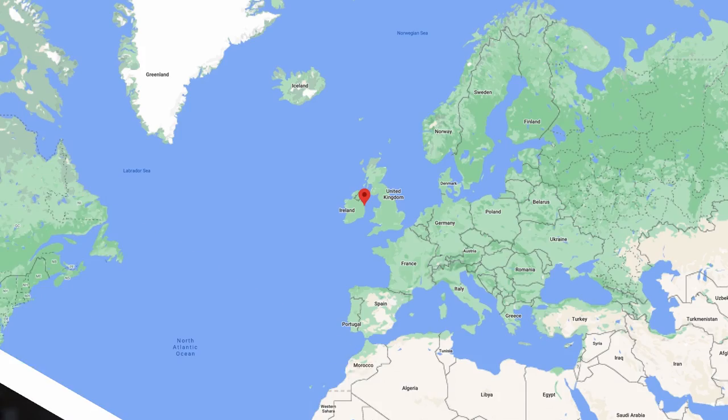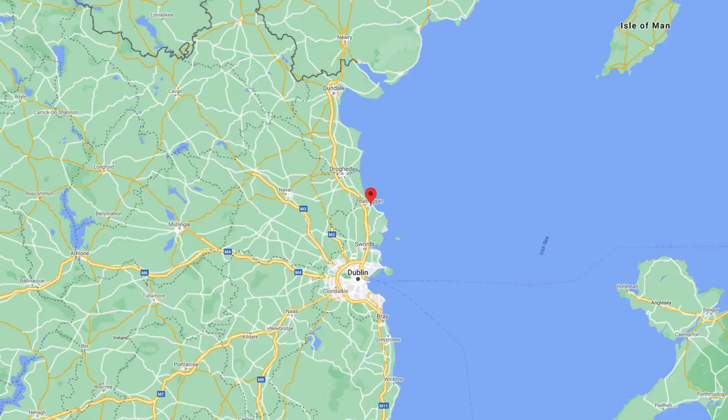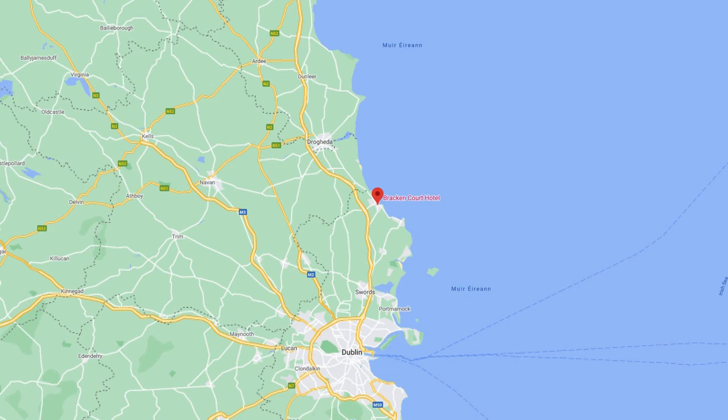Balbriggan. That's the name of an unbleached knitted cotton fabric used especially for making underwear and hosiery. It comes from the name of a small Irish town about 34-35 kilometers from Dublin on the northeast coast of Ireland. Looks like a lovely little town of about 20,000 people.